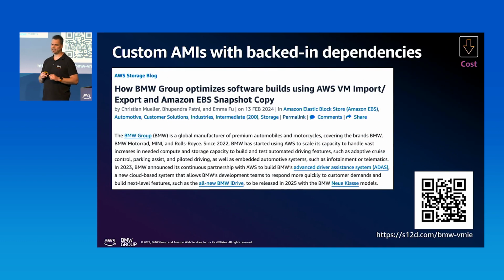As Thomas mentioned, every CI job is executed on a fresh EC2 instance. This is to prevent side effects between builds. And if you do this on a fresh instance with a standard Amazon machine image provided by AWS, every build instance would first download its thousands of dependencies. There are some artifacts they depend on for this software build, which are required locally. There are internal and external Git repositories they have to clone. They may have to install tools or special compilers, and so on and so on.